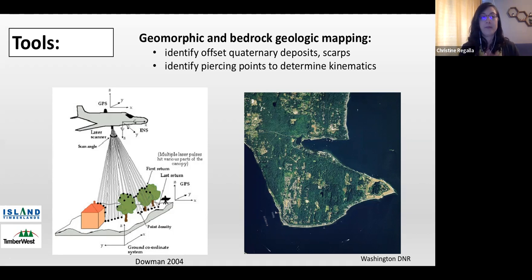And this has been a hindrance to even just identifying where the active faults are and where strain is being accommodated in this part of the forearc, because you basically have to be walking across it in the field to be able to find it or know a priori where to look.